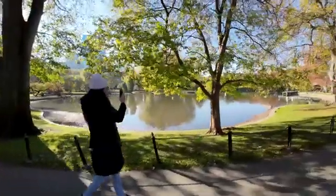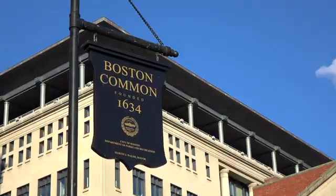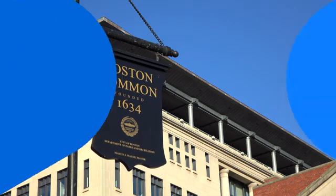Boston Common, opened in 1634, is the oldest city park in the United States. Every summer, the Commonwealth Shakespeare Company holds free performances of Shakespeare's works here.